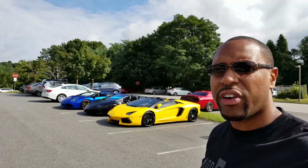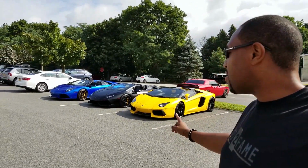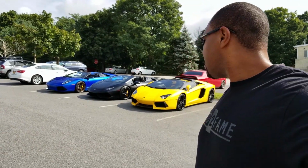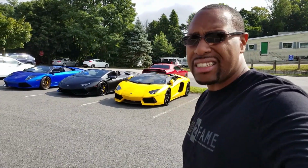The Huracan sounds great too, and the Mercy does too, but I don't know, like an Aventador with an exhaust. I believe both Huracan and Mercy both have exhaust, but geez, I don't know what they did with the programming and the tuning, but it's silly. It really is silly, and I love it.